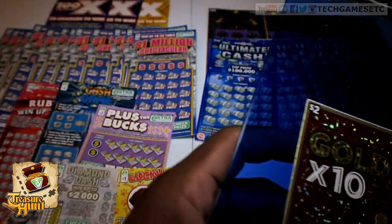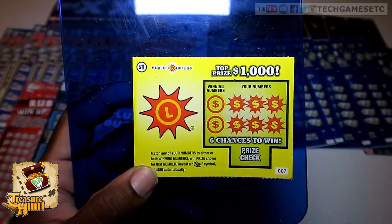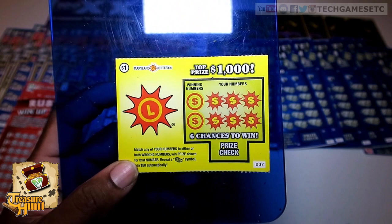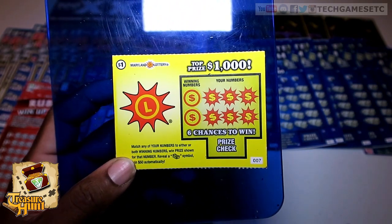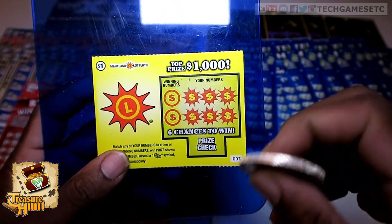I can keep that. All right, so this right here is a special ticket to me. The last place I just visited in Maryland, a random guy saw that I gasped because I saw that they had certain scratchers. But he said, here, just take a dollar and put it towards something. And I said, all right, so let's see what this wins. If this wins, your top prize is $1,000.